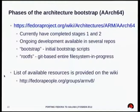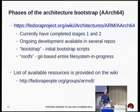Yeah. So you can go to our wiki. If you want to find the wiki, A, you'll find these slides because I'll make them available. But B, you can type in Fedora ARM into Google, and you will find these links. You can actually see a list of all the available Git repos, and you can follow along, and it's really kind of fun.